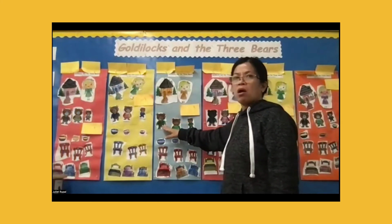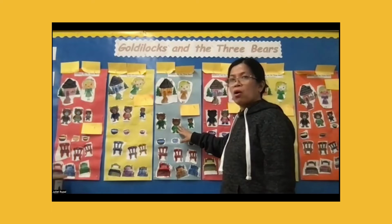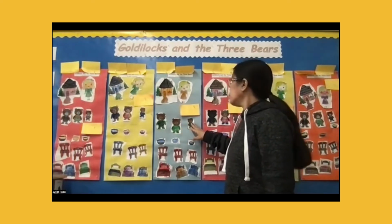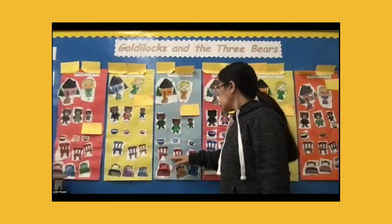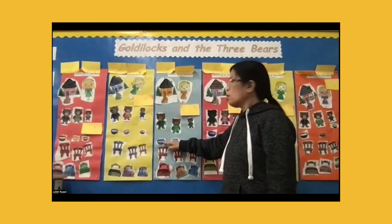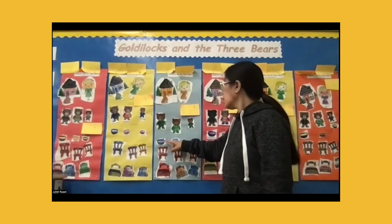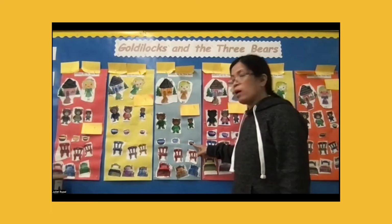So Father Bear is first here because he's big. And then the next one is Mother Bear, which is a middle-sized bear. And then the baby bear, which is small. And they did the same with the bowls and the chairs and the beds. So they arranged a father bowl first because it's big, and then the middle-sized bowl of mother bear, and the small-sized bowl of baby bear.